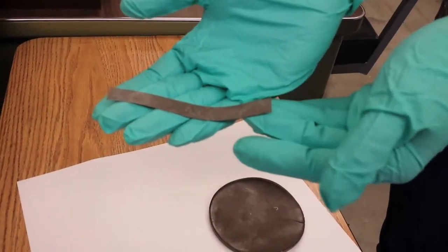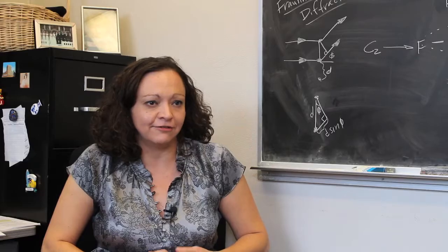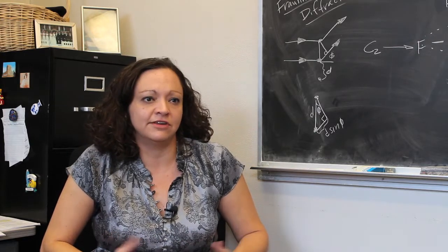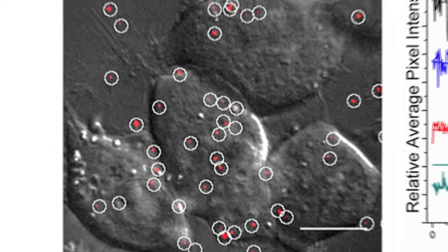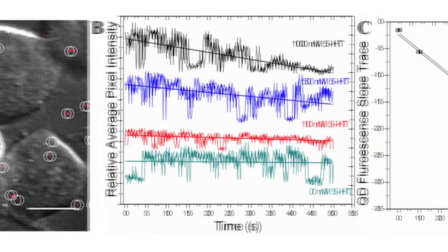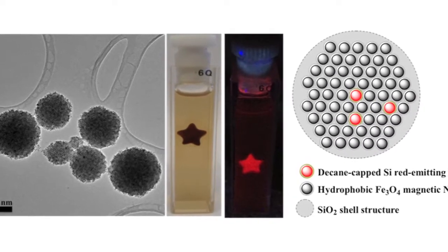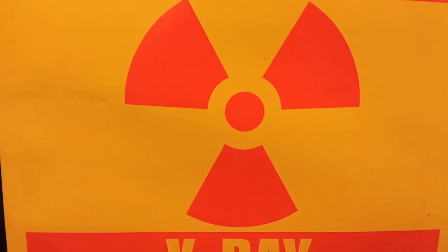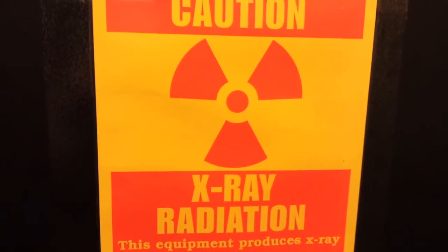The gist of my Burroughs Wellcome Fund project was to develop new nanoscale imaging agents that are visible with an existing medical imaging technology. And so there were three types that I really thought about doing. We can do fluorescent nanomaterials for optical imaging. We could do magnetic nanomaterials for magnetic resonance imaging, so MRI imaging. And we could do high X-ray opacity nanomaterials for X-ray imaging.